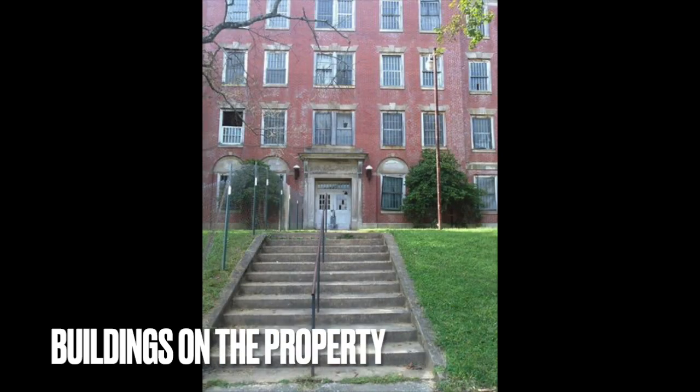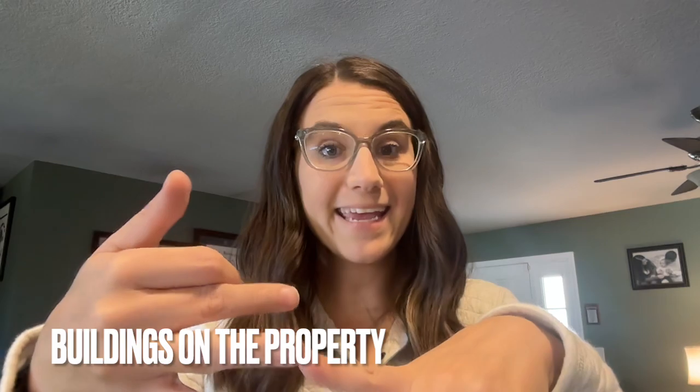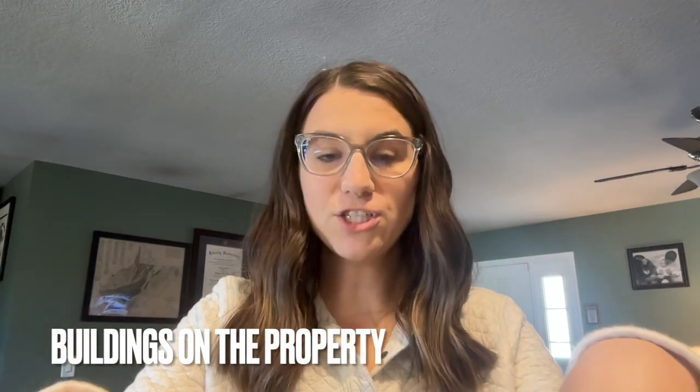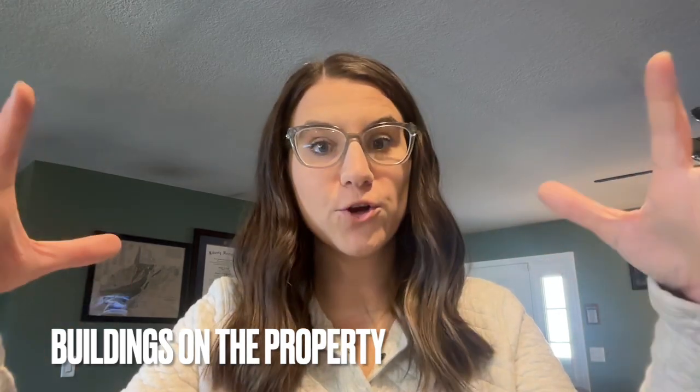Then you have the medical center building. So the medical center is where a lot of the medical treatments would happen, including the electroshocks and the lobotomies. You also have the forensic building, which was the maximum security building used to house the criminally insane patients or those that were deemed too violent to be with the regular population.